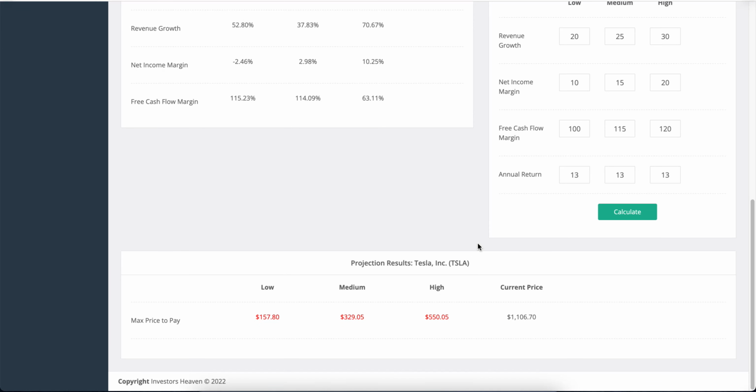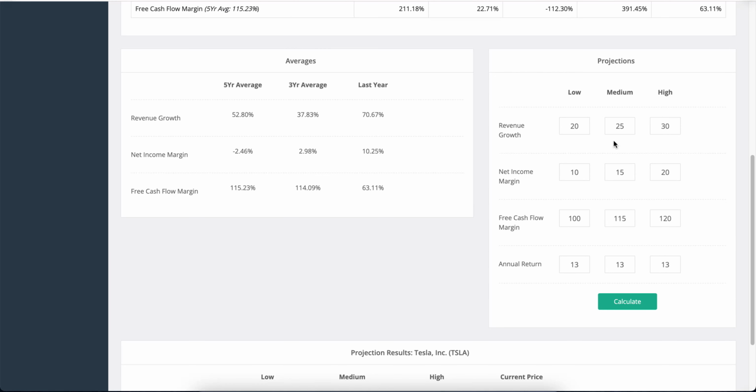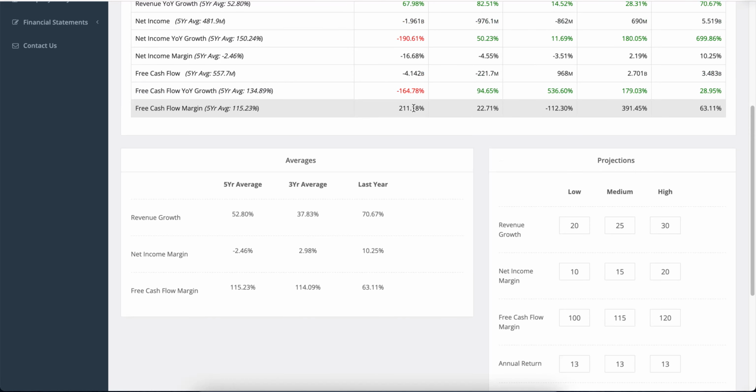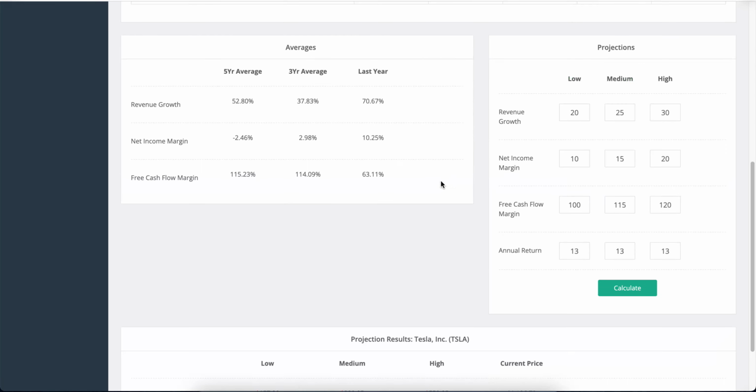And look at that. Okay, we did use very, very aggressive estimates here. These are extremely aggressive. I wouldn't use them personally. Again, this is to prove a point. Like, this is insane over here, these kinds of estimates. 30% for the next 5 years, 20% income margin when they are doing 10 in the last year and minus 2 in the last 5 years. 120 free cash flow margin, they never achieved that. Actually, they have achieved that in the past. They have. But they have also achieved minus 112. So they're a little bit all over the place.